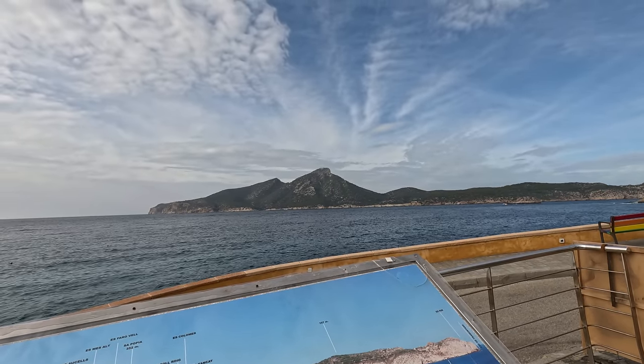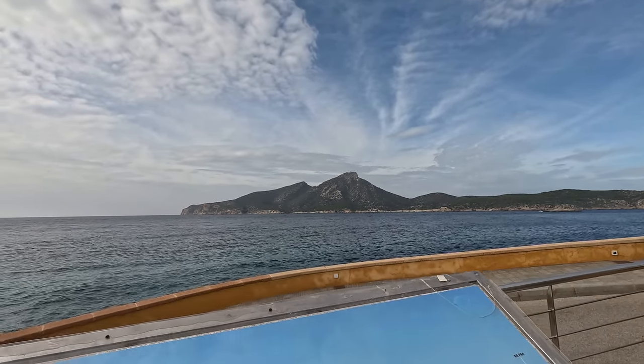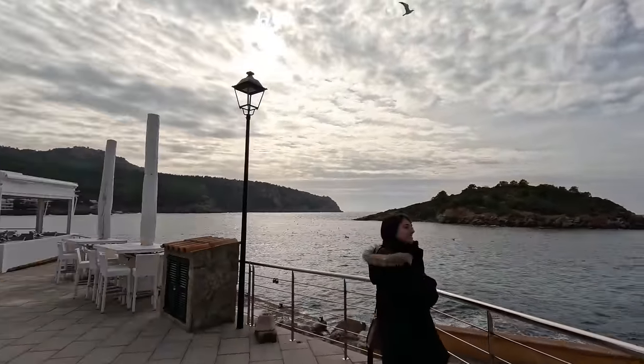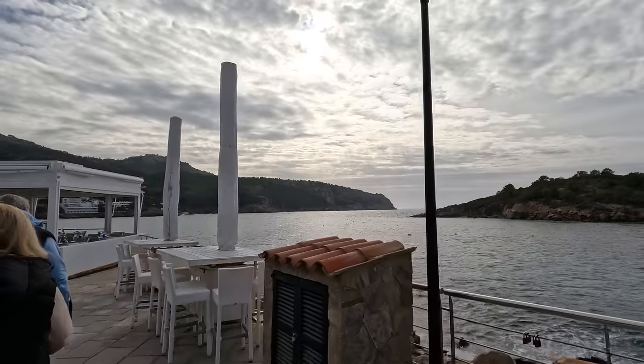It's not inhabited. No people live there, but you can go on there for day trips. At least in the summer you can. And there are usually some scientists on there doing some work.